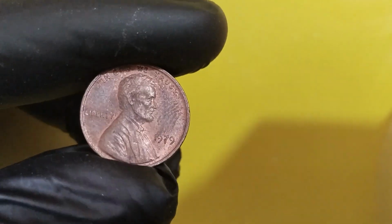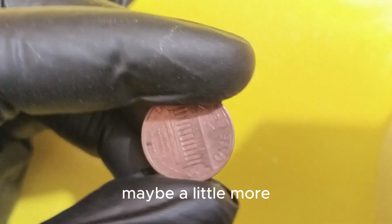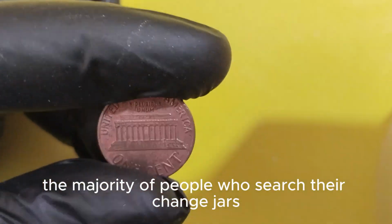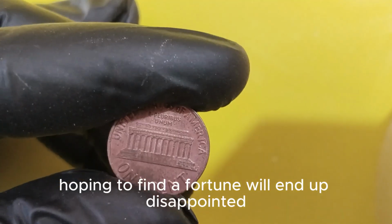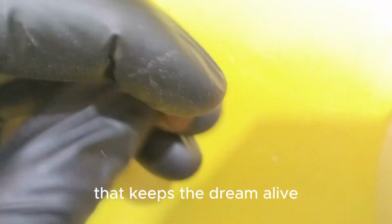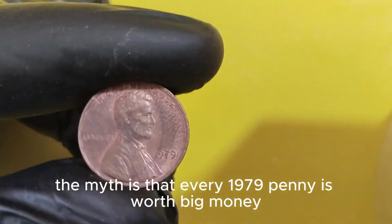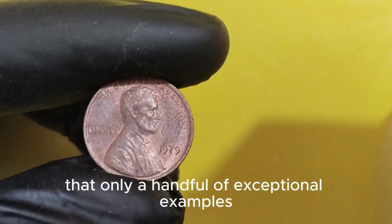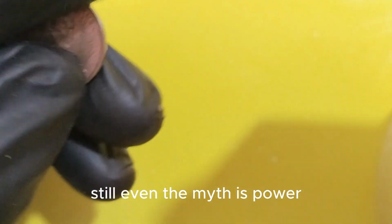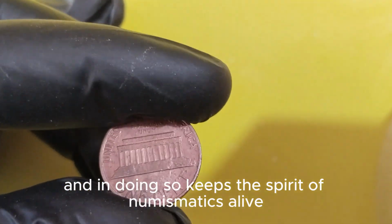But here is the reality: not every 1979 penny is worth millions. In fact, most are worth only a cent, maybe a little more to collectors who need them to complete a set. The majority of people who search their change jars hoping to find a fortune will end up disappointed. Yet, it is that tiny chance, that possibility of finding the needle in the haystack, that keeps the dream alive. This is the myth versus reality of coin collecting. The myth is that every 1979 penny is worth big money, but the reality is that only a handful of exceptional examples can reach astronomical values. Still, even the myth has power, because it inspires millions to look, to search, to learn, and in doing so, keeps the spirit of numismatics alive.